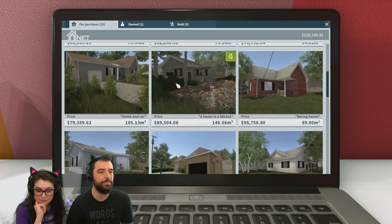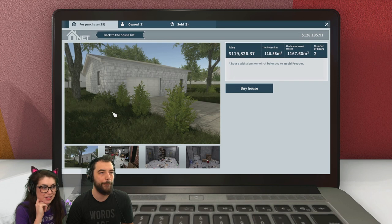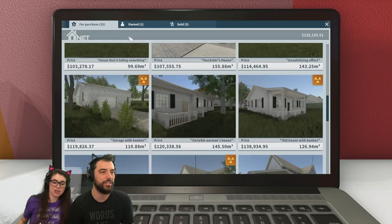So the cheapest bunker we can get is this one. Garage with a bunker. We can't do that. We'd only have like $2,000 left, you guys. A house with a bunker which belonged to an old prepper. Yeah, I'd want to keep some bunker theme to it. We just don't have enough money.